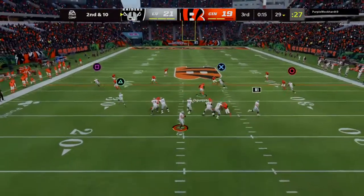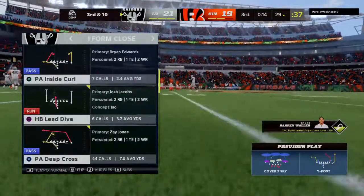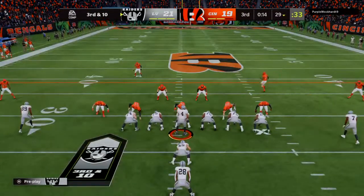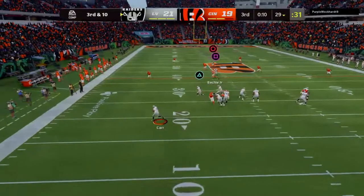To throw again on second down. Carr. And this throw incomplete. Well, the defender all over him that time, and it's going to lead to third down. An important play right here, 3rd and 10. And I would expect pressure here. On play action. Now Carr, out to his left.